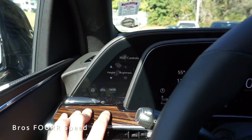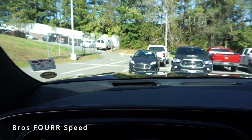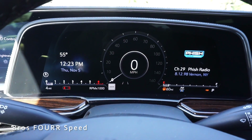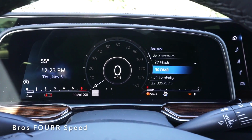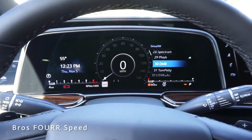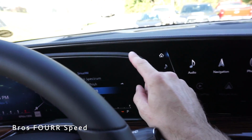And then the last one is the heads-up display. So you can control the height of it and the brightness. It's currently showing the miles per hour right now. And then looking at the gauge cluster here, you'll see on the left side, I already showed that information. There's the speedometer right in the center, and then you can change your radio on the far right. And then you have some more settings down below, like your tach and your engine temperature, along with your fuel gauge. There's a really nice trim piece surrounding it. It's also covered in leather and more stitching.